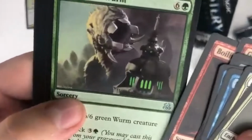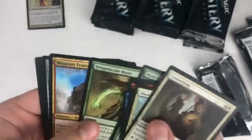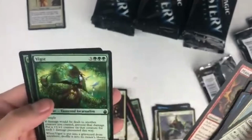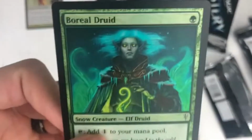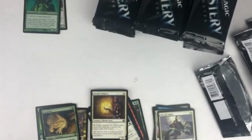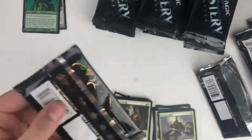Look at that. They're about to have a very bad day. Vigor. I watched Rudy over there at Alpha Investments pull quite a few of those Vigors, and then we have a Boreal Druid. Nice little foil there. Not worth anything, unfortunately. But that's okay, because pulling packs in general, cracking packs, is just a ton of fun.